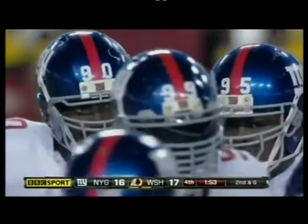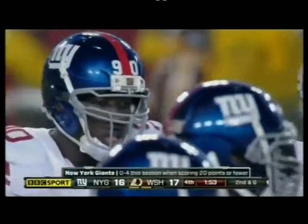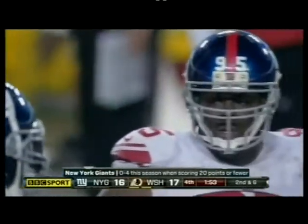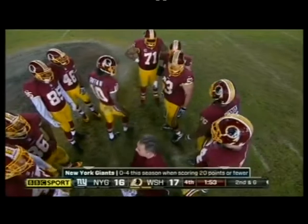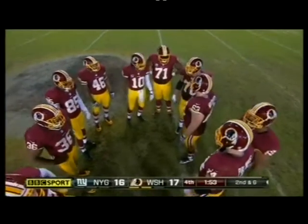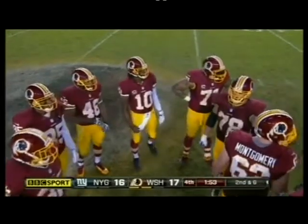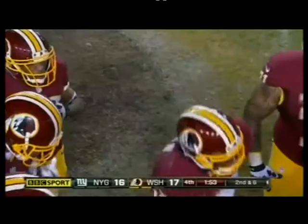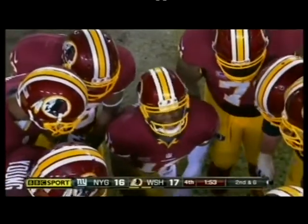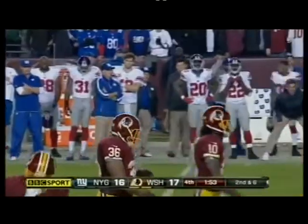Well, when you commit this many penalties, you're going to lose. You think about the 3rd and 10 play, the completion just a minute ago to Bennett to give the Giants a first down, called back for holding. Intentional grounding in the red zone in the first half. Numerous penalties on special teams. And if you give RG3 too many opportunities, he's proven tonight, as he has all year, he'll finish you.